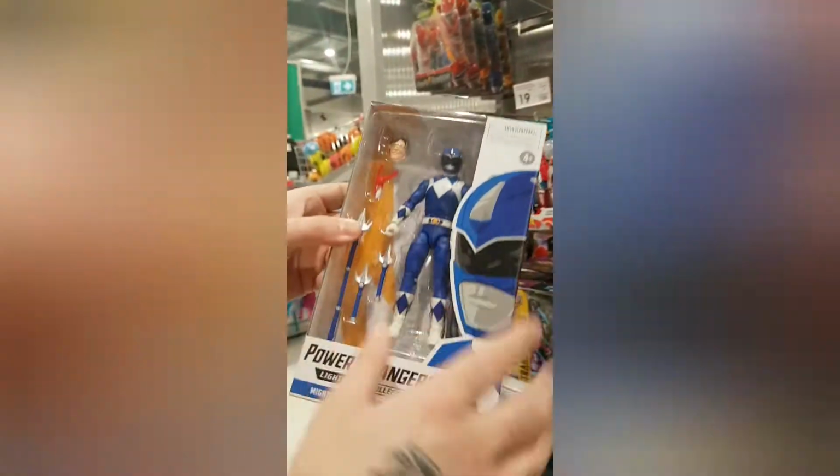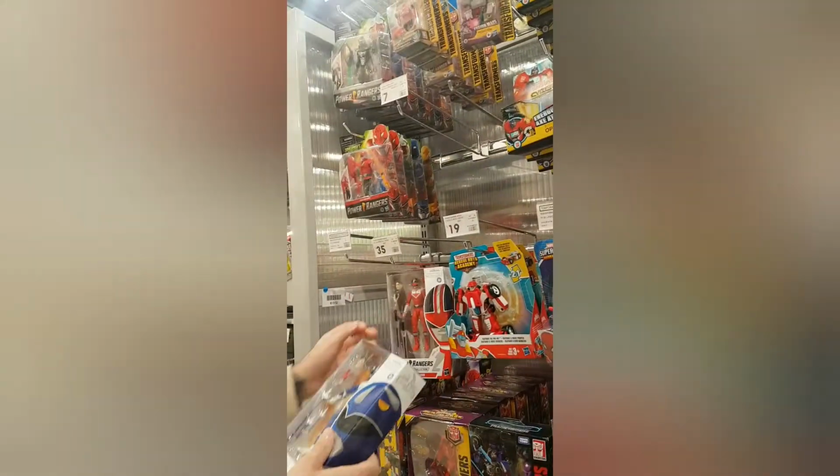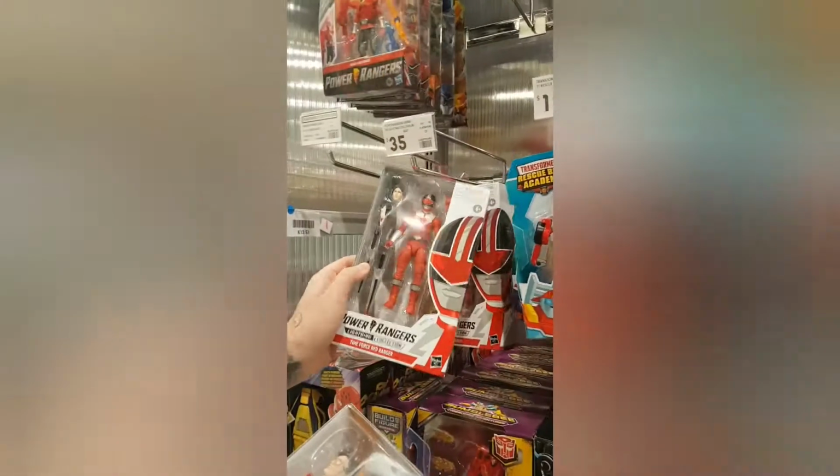All right, we're in the toy section. Not much here, really. We've got a few Power Rangers. They're pretty cool. You can take the helmet off and put his face on. So they've got Blue Ranger, red and red, a couple of other standard Rangers. Little ones are $15. Some stiff looking Power Rangers, not sure about that.